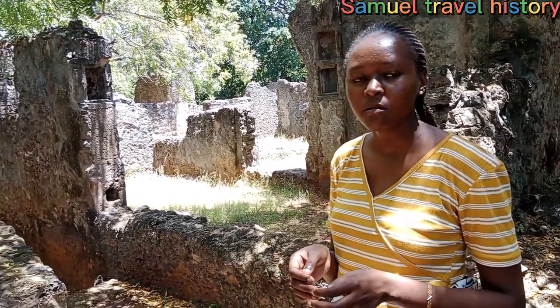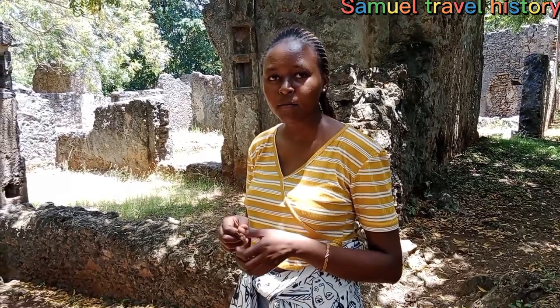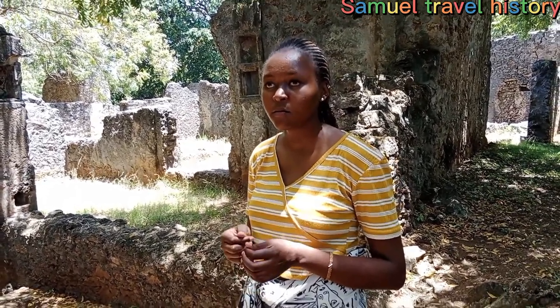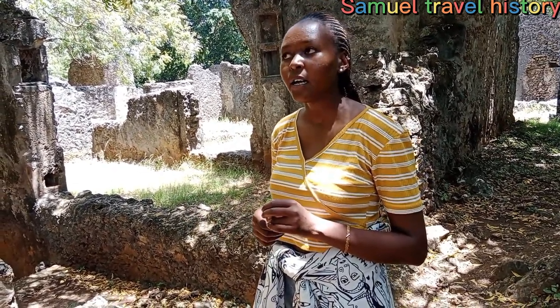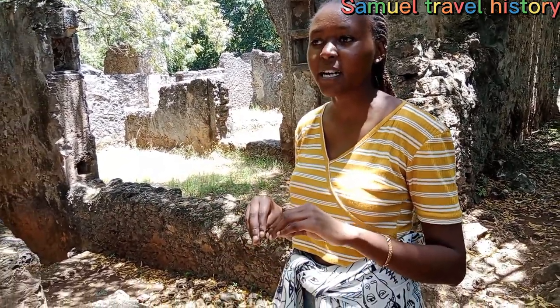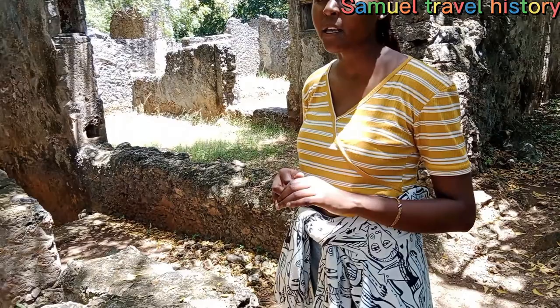That's how I found out that in the area, there were women or men who decided to become Muslim so that they could gain access to the ruins and do business with the Arabs. Some of them intermarried with the Arabs and had kids in the same area, so they had residential houses here. That's why there are so many sections in these ruins.